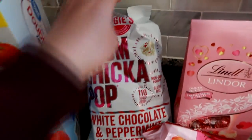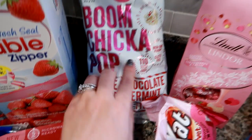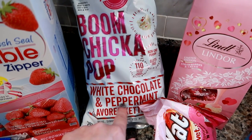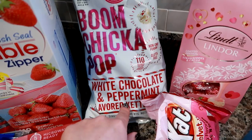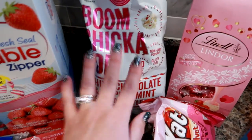Also in the seasonal aisle, I grabbed this Angie's Boom Chicka Pop White Chocolate and Peppermint Kettle Corn. Love, love, love this, especially this flavor. I absolutely love this flavor. I actually might go back when I go to Walmart probably later in the week and get a couple more bags, because when this flavor is gone, it's gone.